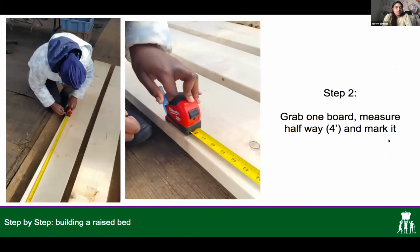So step two is you're going to grab a board, then you're going to measure it. Since the boards are 8 feet long, you're going to measure it halfway, which is 4 feet, and then mark it.